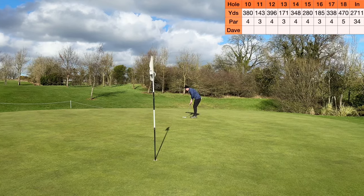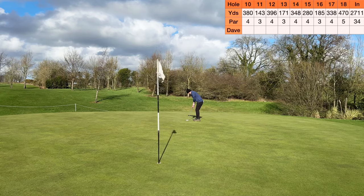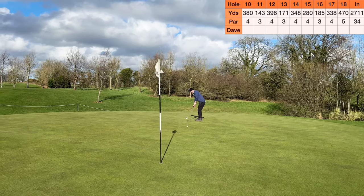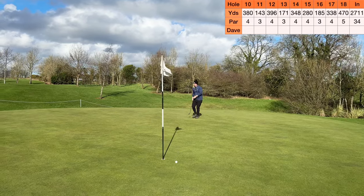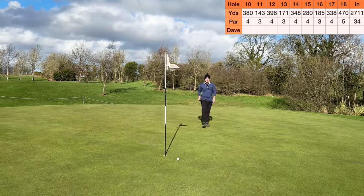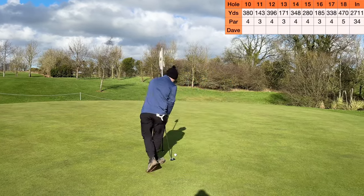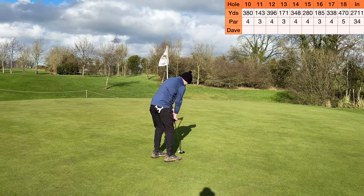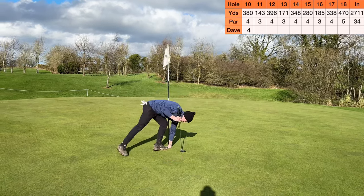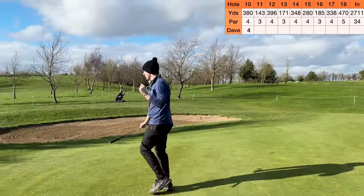Come on, let's start good in the back. Keep going. Oh, I tell you what, I hardly hit that, and that shows you how quick them greens are. That should be hopefully a nice little knockdown for par. There we have it, guys. A nice par to start the 10th hole in the back nine. Let's keep this going.